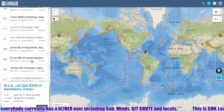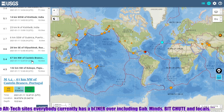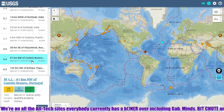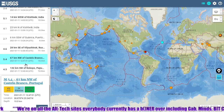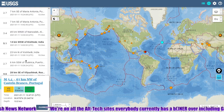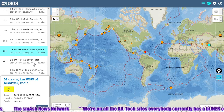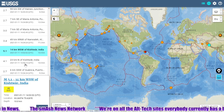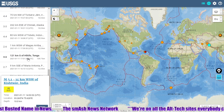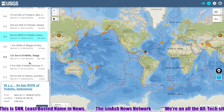And what do we have here? There's one out near the North Atlantic Ocean, near the Mid-Atlantic Ridge. It's a 5.4 magnitude. There's one in India, a rare spot for an earthquake there, 5.1 magnitude. So some more deep quakes here, like a 4.6 at Tonga, a 4.4 at Indonesia.